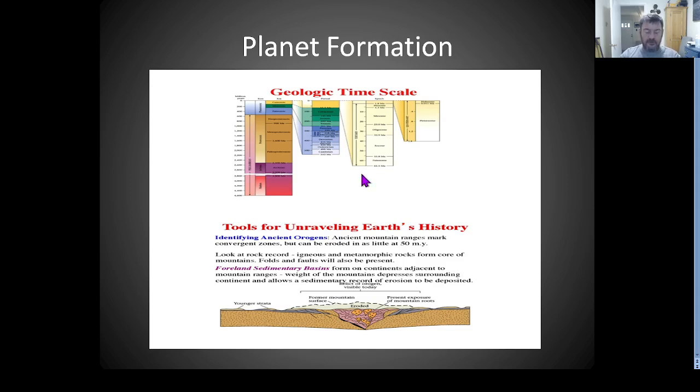planet formation. It's important to know how the planet formed, because if we don't, then really everything else is just not going to make a lot of sense. But the basic tools for how we see how the planet formed and its history is we need to locate certain things. Things that we look for are eroded orogenies, which are eroded mountain building episodes that existed once that are not there, and then basins. Basins are where things collect. Basins are oceans, orogenies are mountains.